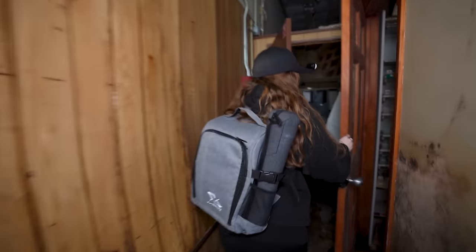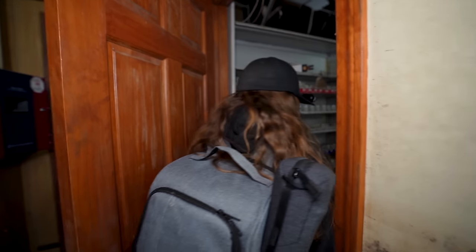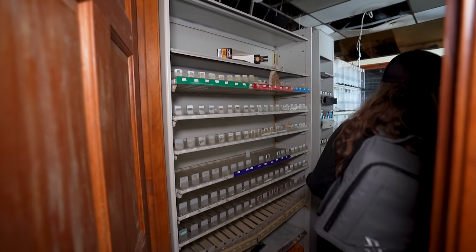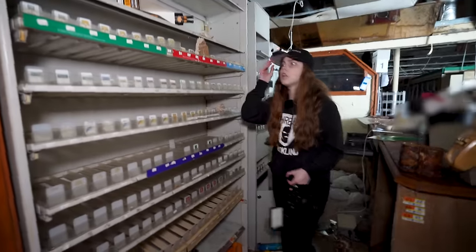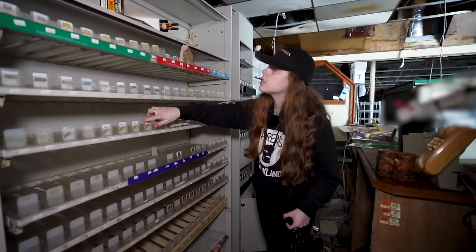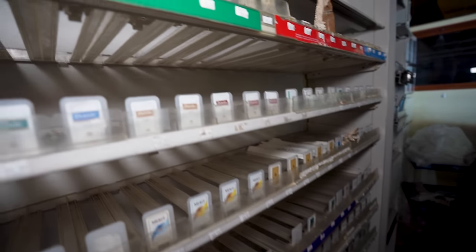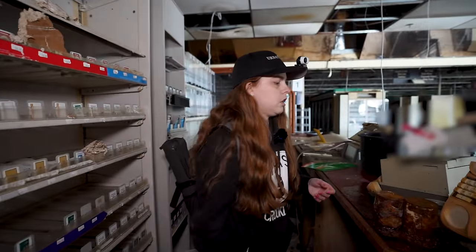Let's try to fit in here first. It's going to be a little tight, but I want to take a look at these cigarette sale things. Are you able to squeeze in? Yeah, I'm right here. It's good here. You can see the little signs saying Marlboro and Marlboro again, L&Ms, Newports. But they're all gone, obviously.